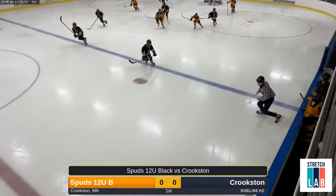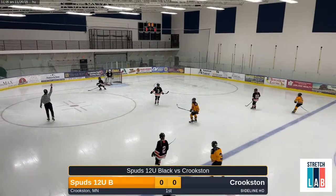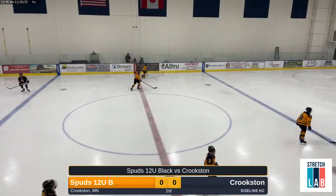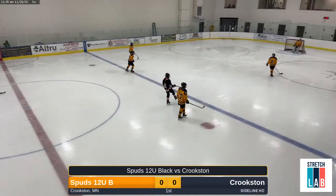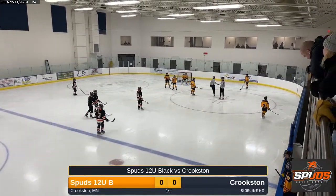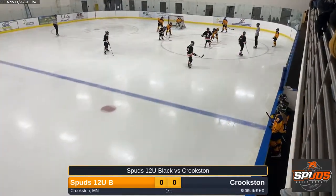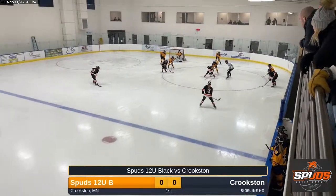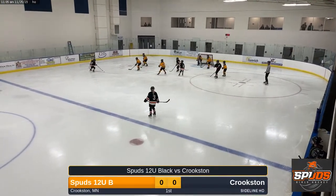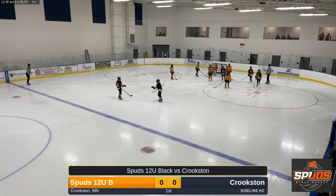Back to Brindley. Gets cleared out. Comes all the way down. And we got icing. And back to the Crookston end. Face-off in the near circle. Fixato's going to handle this one. She gets it back to Devin. Devin's trying to turn. Sends a long looping shot, and the goalie grabs it out of the air.